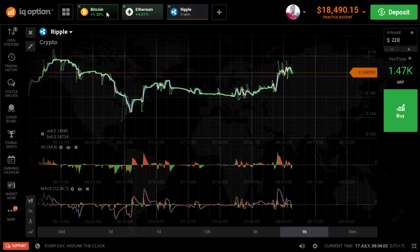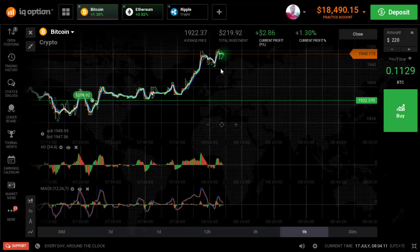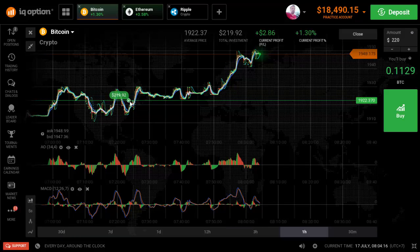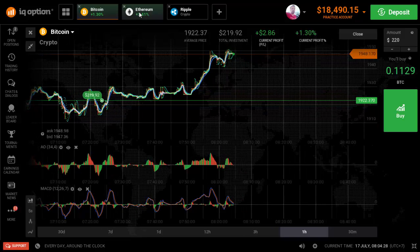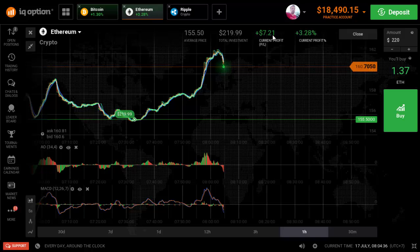So I've bought Bitcoin here. As you can see, the time was about 7:25 when I bought it. It is now just after 8. I put $220 down, I bought over there, and I'm currently over here. So I've made $2.86, almost $3 profit in half an hour, which is not bad. And Ethereum, I bought at past 7:30. It's now past 8, so also about half an hour, and I'm sitting on 7 point something, but it's coming down, so I'm going to close that.